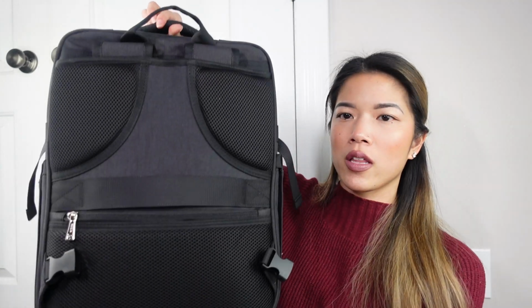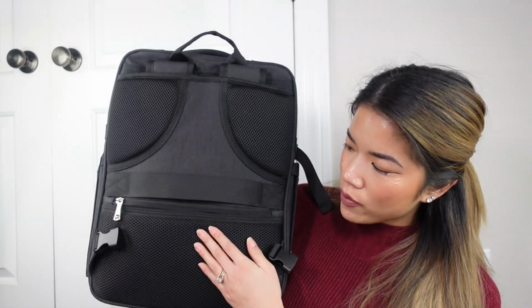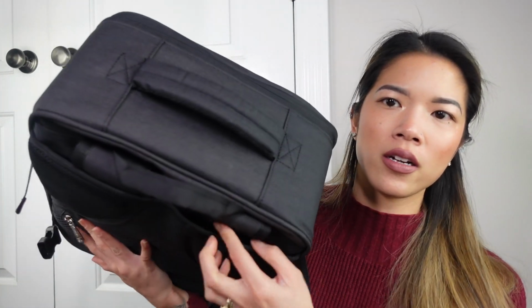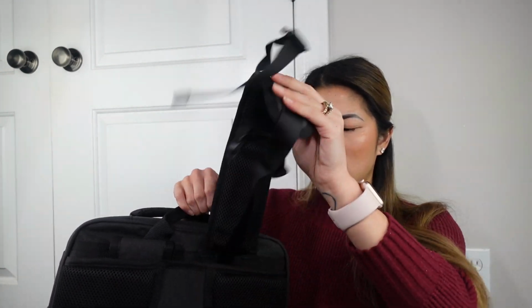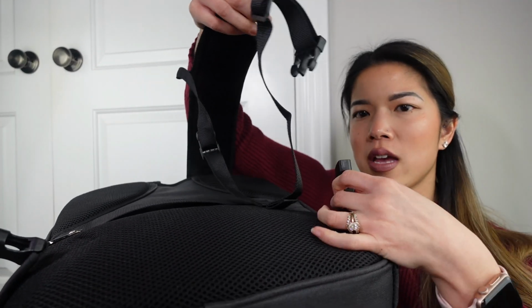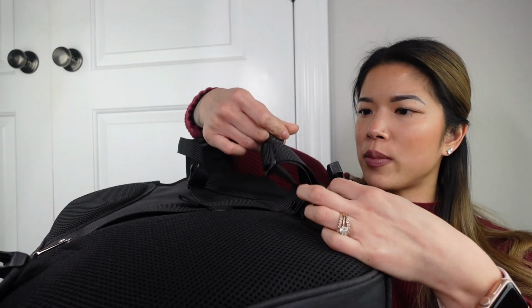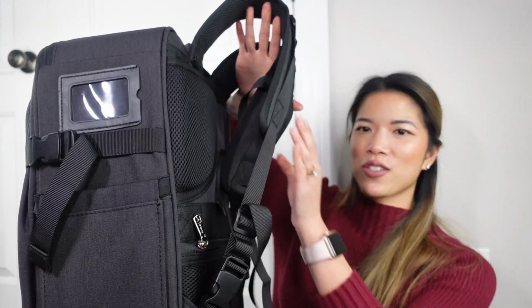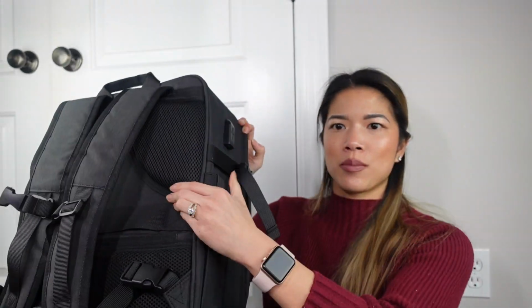Then if you flip over on the back, you have several different pads going on. So it's padded right here and it's padded right here where it would normally sit on your back and your shoulders. And then this is actually where the backpack straps are. As you guys can tell, they tuck right in here, but I'm gonna flip them out for the time being. So you basically just take this and then there is a buckle right at the bottom here. And then all you wanna do is literally just snap it. That is what it looks like when it is all snapped and into place.